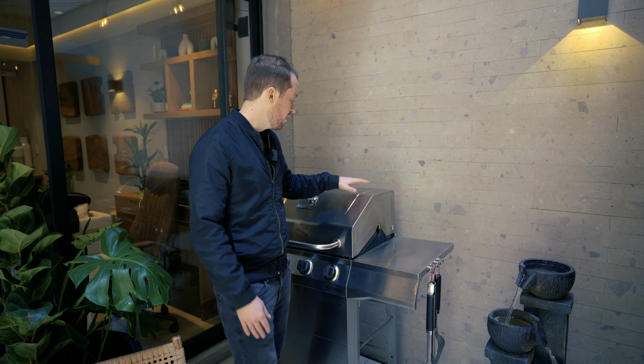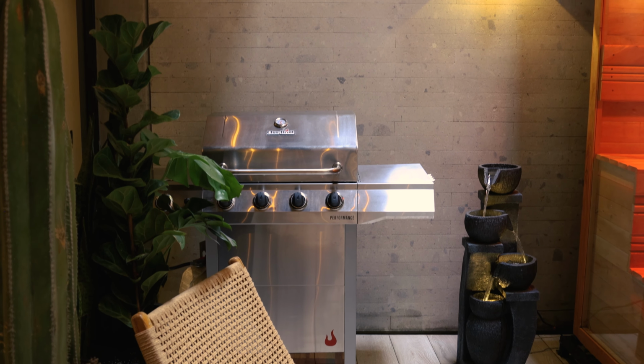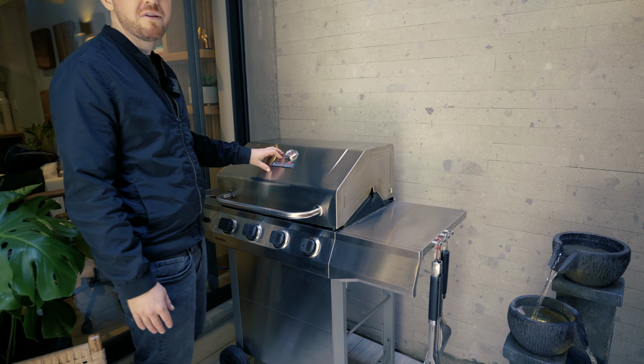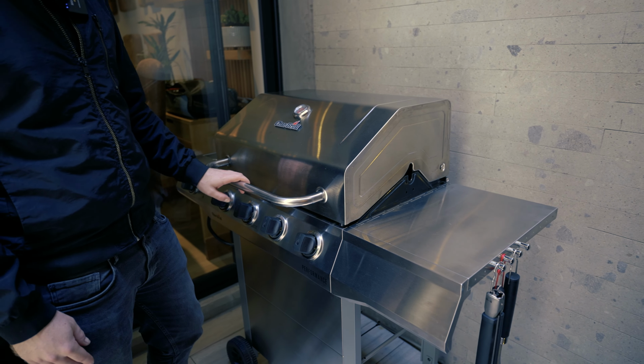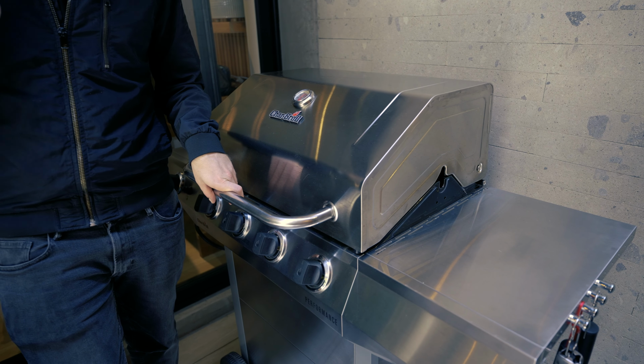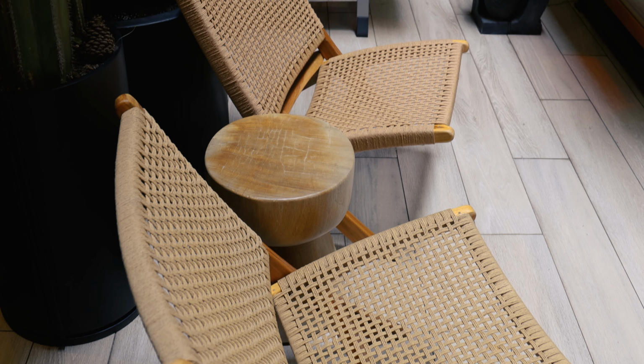Then of course here you have your grill. This is a nice stainless steel Char-Broil grill. I think I mentioned it already. There's actually a second grill as well on the rooftop, so we'll go and check that out as well. But you do have 2 grill options if you choose to stay here. And then we just have the 2 nice outdoor chairs and a small table.